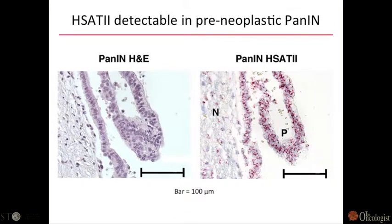And just as we saw in the mouse, in the human pre-neoplastic pannin, there's a lot of satellites in the pre-neoplastic pannin.